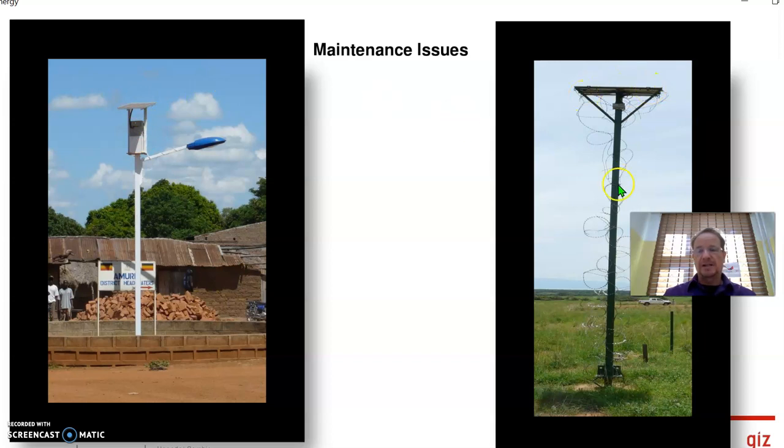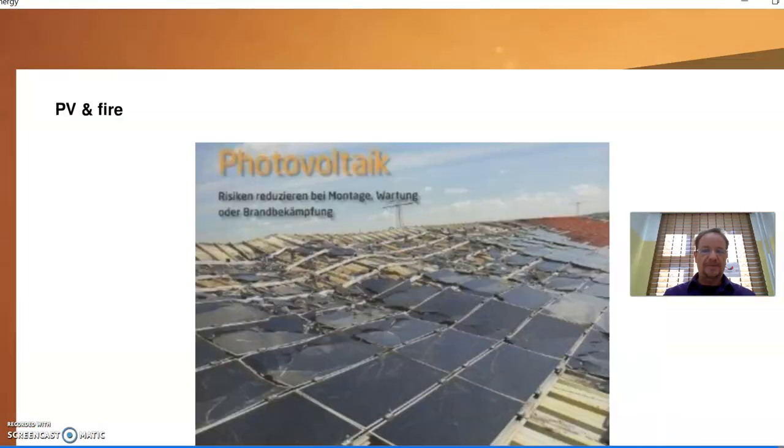This one is barbed wired because it got stolen a couple of times, but also here you can see that's right on the equator. That's how they do it on the equator. The dust is just accumulating on the top of the PV, and nobody can clean it. So also not really the best option there.